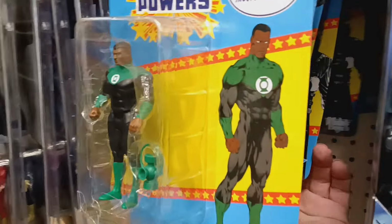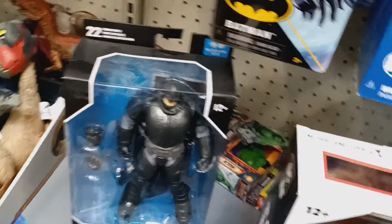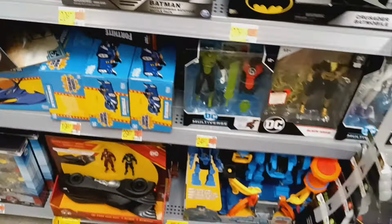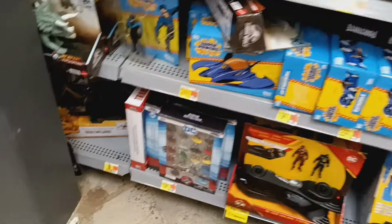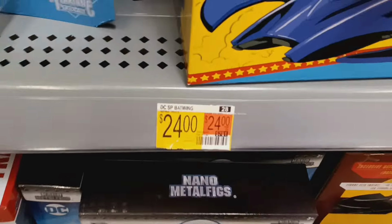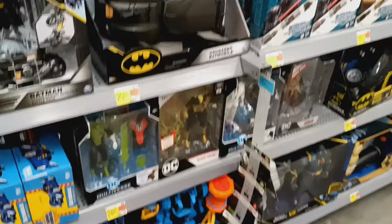Oops, my bad. So we got the armored Batman over here. Still got a Page Puncher Superman. Still got some Batmobiles down here. Some Bat wings that haven't been clearanced out yet. Maybe it has been marked down. Yeah, marked down to $24. Not much of a clearance price if you ask me.